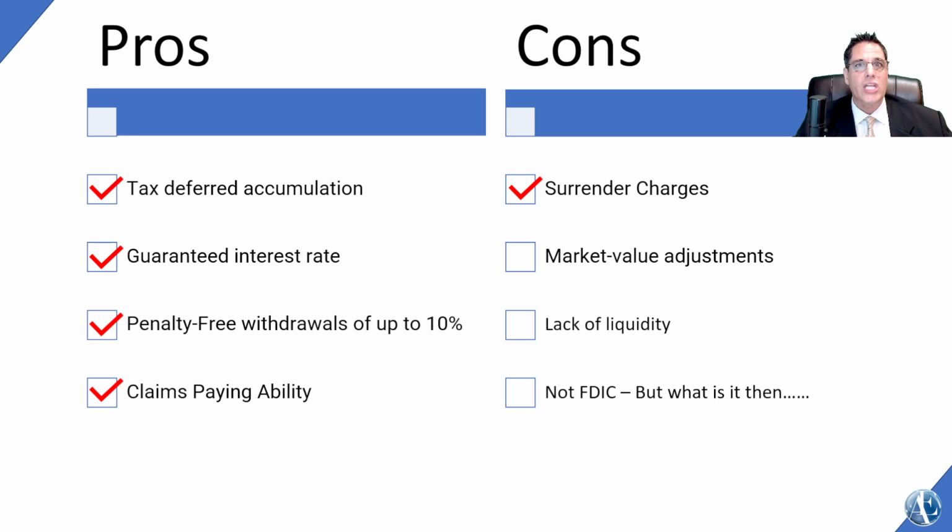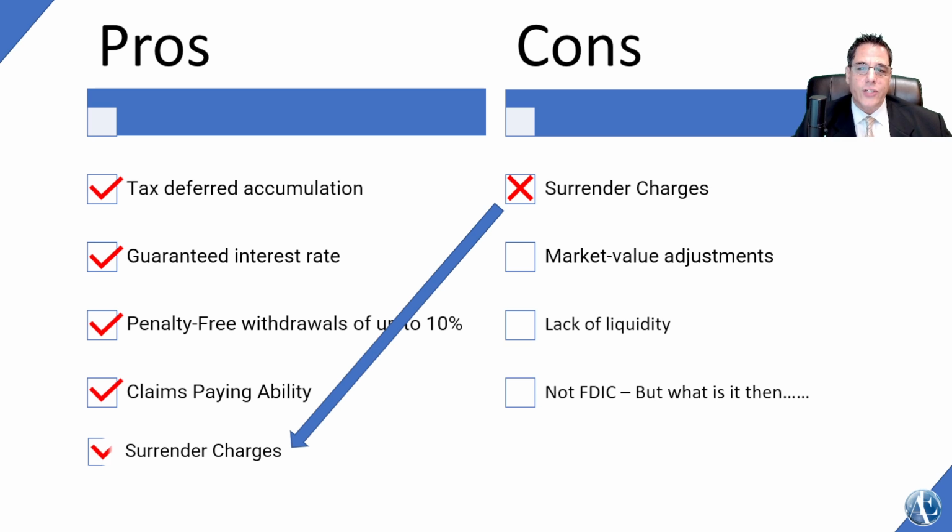Now we look at some of the cons, and these are cons other people have come up with, and I'm going to explain these cons to you. So the surrender charge is a con, right? Why is a surrender charge a con? Because if you leave early, you break the deal you made with the company, and they're going to ding you for it. That's a con, to have a responsibility? I don't think so.